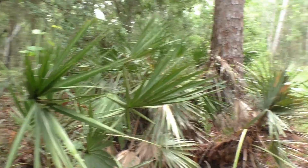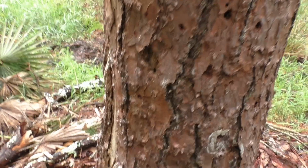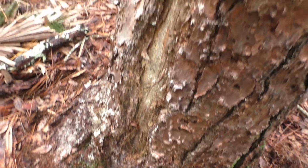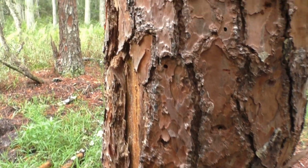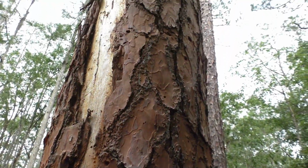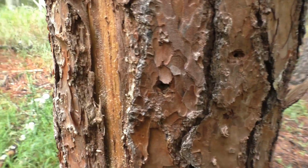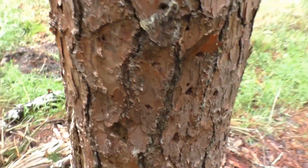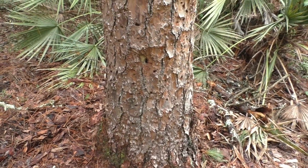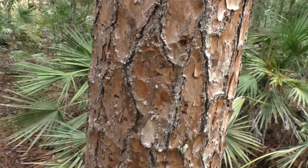Lightning is extremely powerful, and it does go all the way down to the bottom. See, right here, it goes all the way down to the bottom. And it just basically will split the tree. In this case, it looks like the bark just got ripped all the way down, bam! And as lightning tries to find the ground, sometimes trees survive and sometimes they just don't. And it looks like it's starting to hollow out too, so I don't know how old that is.